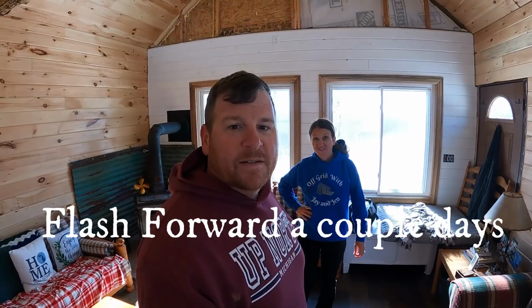All right, guys, how you doing? Just wanted to show you a little tidbit here. My buddy Bob and I were up here for the last few days, and we did the trim around all the windows. We cased them in or boxed them in and put the outside perimeter trim on. We're super happy with the way it looked.